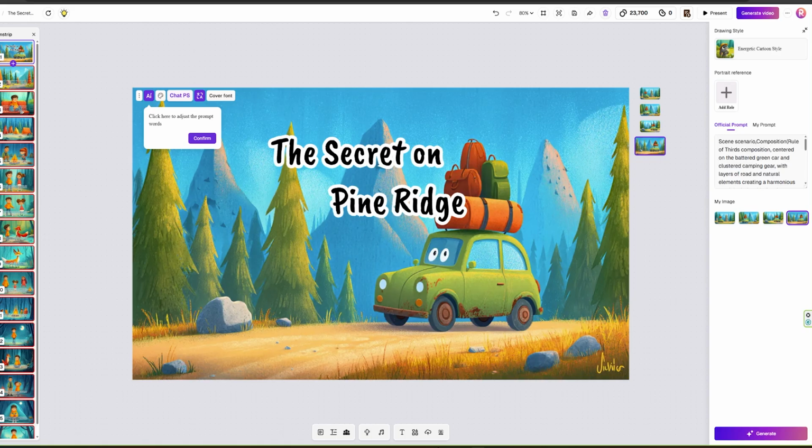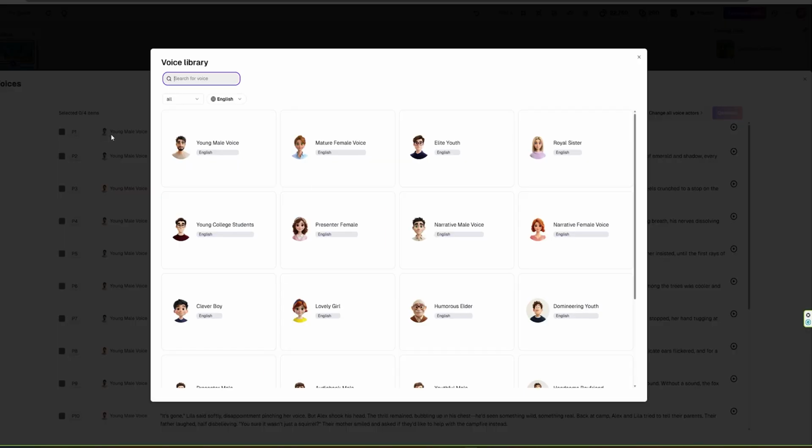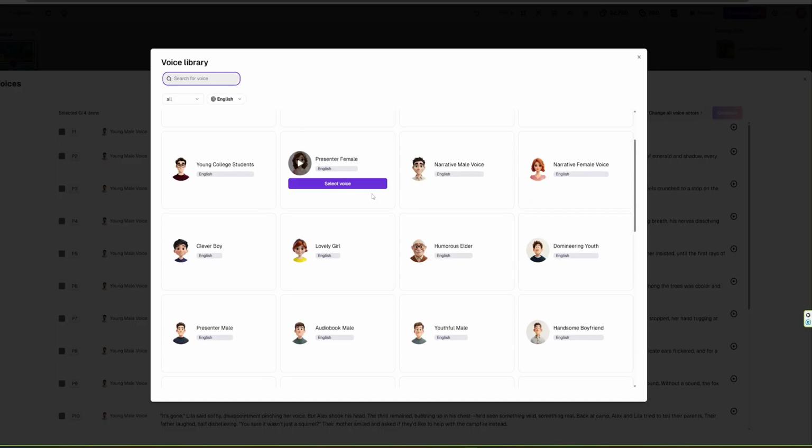Now, this tool has a cool option to convert this into a video as well. It's like converting your storybook into a video book. For that, you need to click the voiceover feature below, and here you can see we have all the pages, but we can convert the dialogues into voiceovers. If you click here, you can even change the AI voice of the narrator. We have several AI voices available.